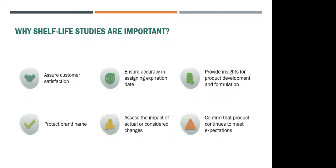Why are shelf life studies important? We have to remember that all customers are doing mini shelf life studies on the products they have in their pantry. If they find something is unacceptable when they go to their pantry, they're going to be dissatisfied and they're going to move away from your products. It's a way to ensure the accuracy of the expiration dates. In the development stages, it can guide product development and formulation.